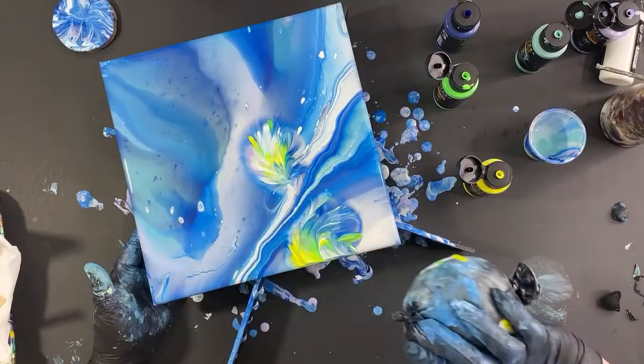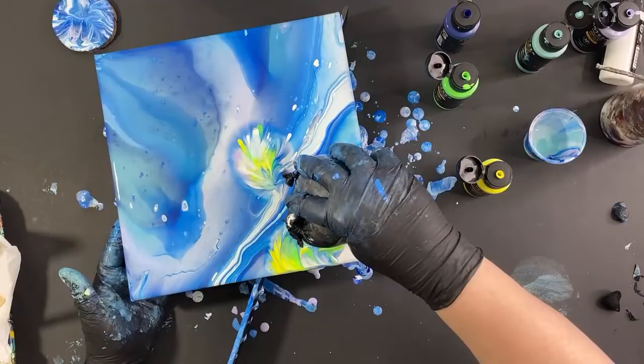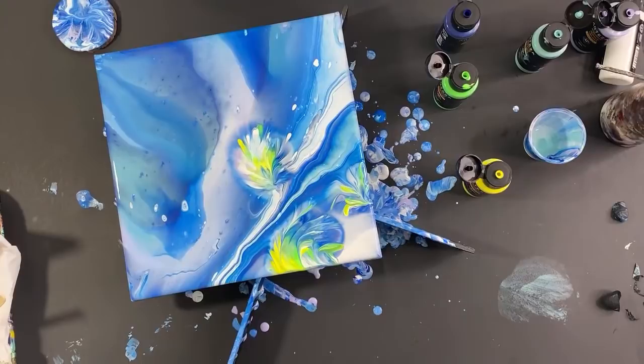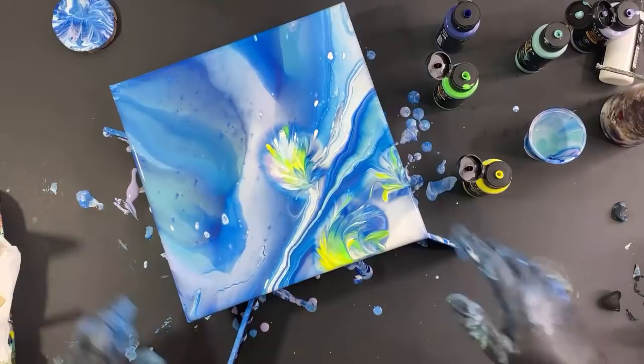So this definitely has a really beautiful quality to it as all those colors start to shine through. I'm gonna hold this up for you so you can see it closer. And then we're gonna move on to the next one. Let me hold this up. We'll see how that dries.